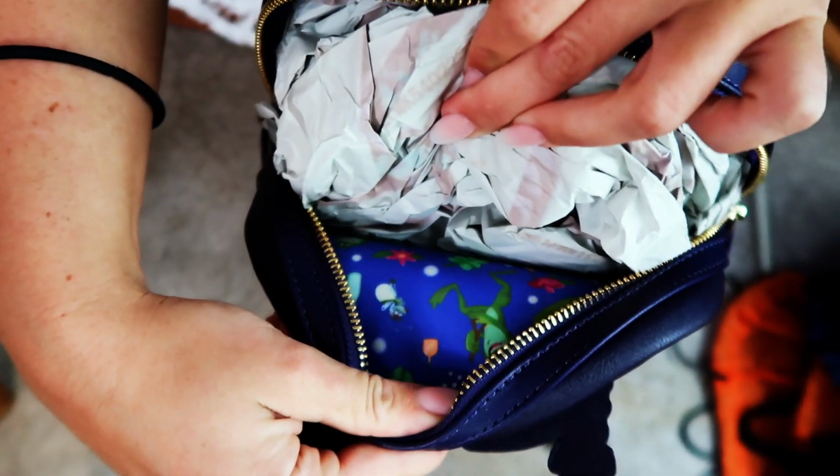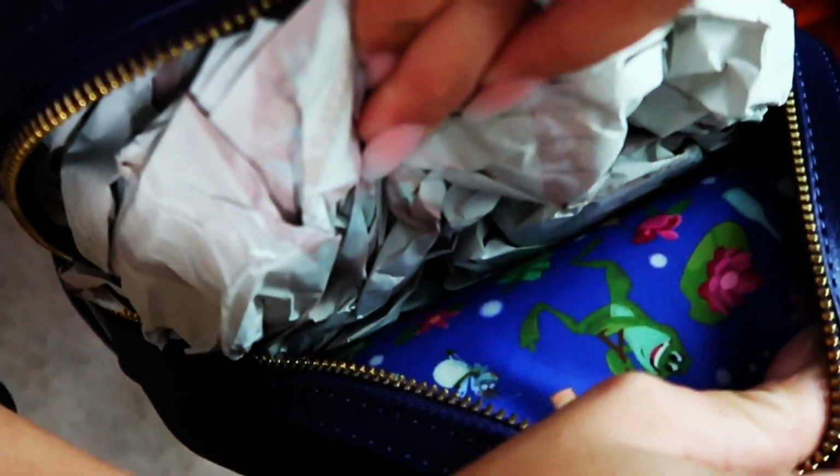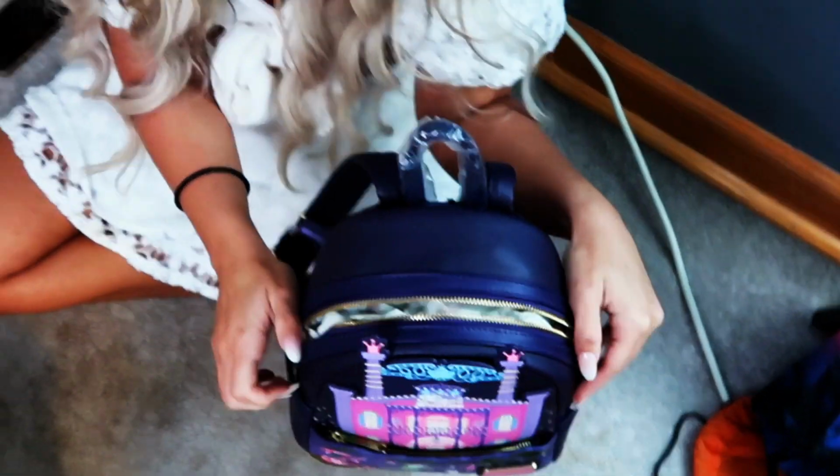Yeah, so let's get to the exciting part. The lining, of course. Oh, and this one's pretty similar, actually. Some frogs and, since it's Princess and the Frog, crickets instead. It also looks very nature-y, kind of like a print of a pond, different things.